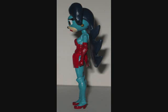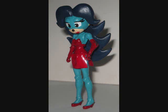So that's Breezy the Hedgehog, a classic character from the Adventures of Sonic the Hedgehog continuity. Something that people don't talk about very often. I thought I'd make a figure of her.